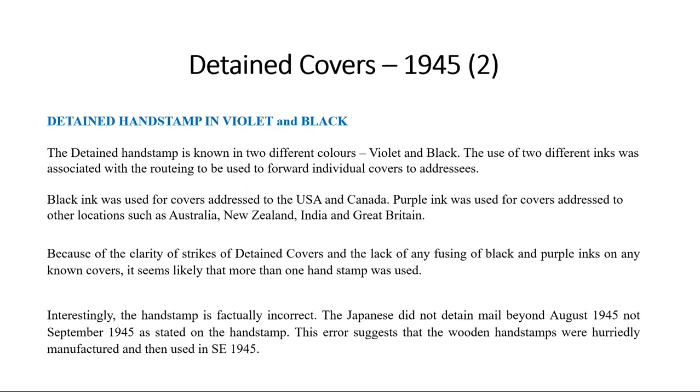Turning to the detained hand stamp itself, this is found in violet and black, two different colors associated with the routing to be used to forward individual covers to the original addressees. Black ink was used for covers addressed to the USA and Canada, irrespective of by air or surface, and purple ink was used for other locations, Australia, New Zealand, India, and Great Britain.